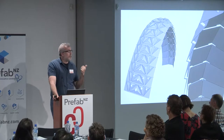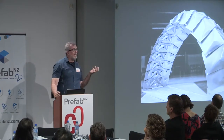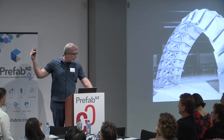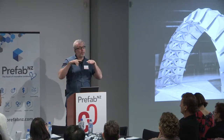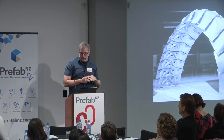So they're designing the system in the software, which will then output to the hardware, which in this case is a robot, to start creating an actual physical object. So it's a very simple tool here. It's an aluminum arch with the panels. Each panel is exactly the same size, comes from the same form, but each panel is different and just bent a little bit differently based on the model that was put in there.